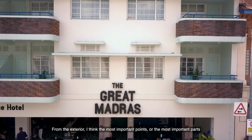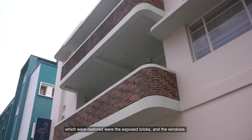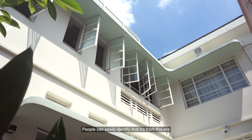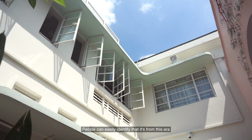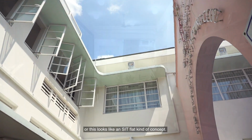From the exterior, I think the most important parts which were restored were the exposed bricks and the windows. People can easily identify that, hey, it's from this era, or this looks like an SIT flat kind of concept.